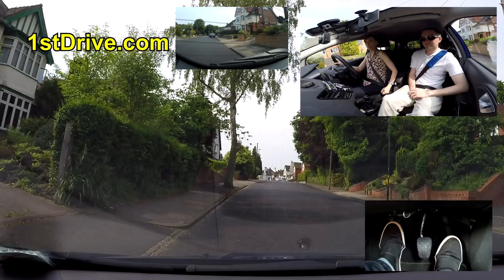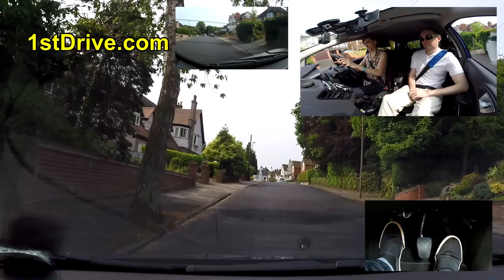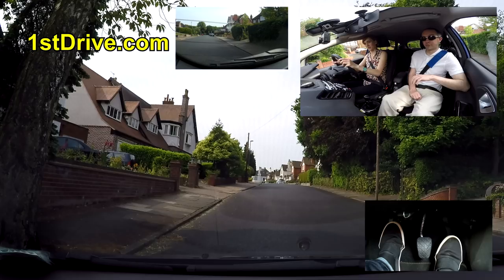That's good. That's a little bit, that's it. Tiny bit of rolling over there, as long as you don't go flying back. So just try and balance it by the tree. Yeah, that's good.